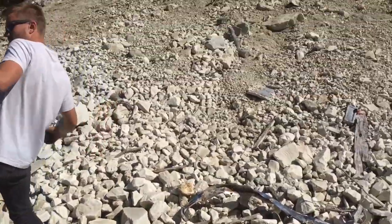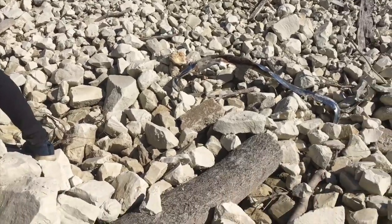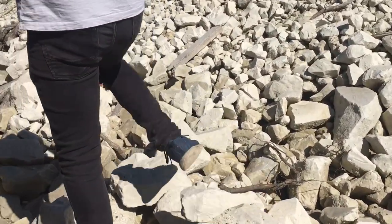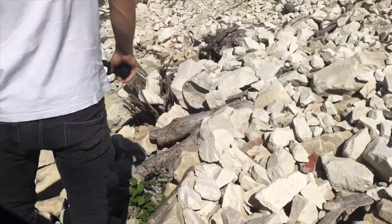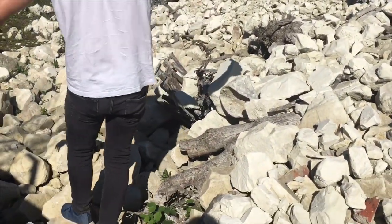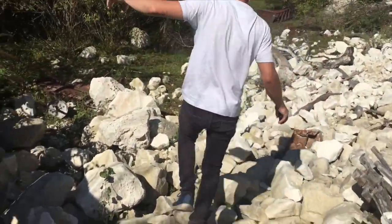Could you imagine if this all tumbled down? Oh, that would be so scary. I'd just jump in the back of this, wouldn't you? Honestly, I actually don't know what I would do. Don't you? You'd probably just scream and let it kill me. Content. Yeah, probably, yeah. I'll be in hospital and you can finish the editing.